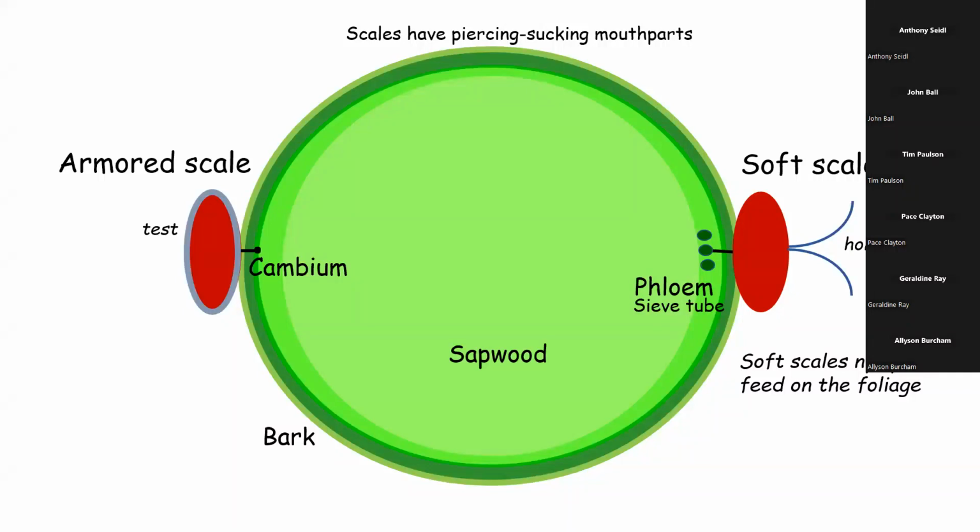And if we look at their feeding, the armored scales just insert that little beak into the cells surrounding the phloem, and they burst the cells and suck the contents out of them. The soft scales go right into the phloem sieve tubes where the sugars are being pumped, and they'll just suck that out. And again, my little diagram of the spray is the honeydew that they excrete.